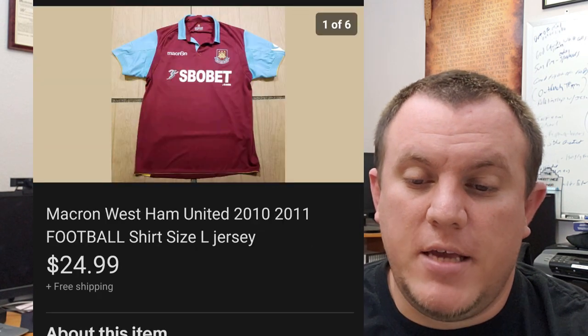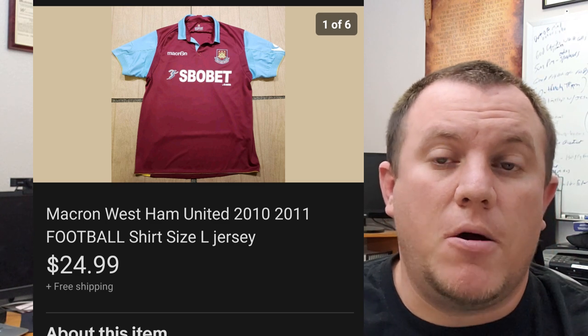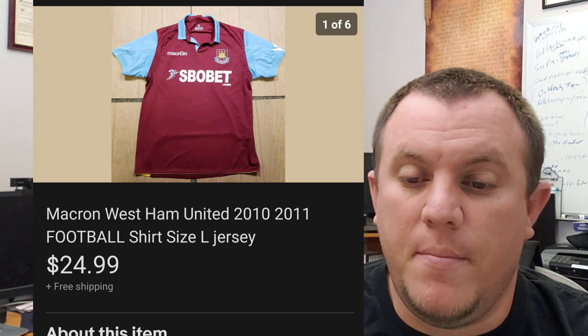A Macron West Ham United 2011 jersey sold for $25. This one was also $2 at a garage sale. Had a stain up on the collar, but I'm like, I could probably get it out. And sure enough, it did come out, and we got $25 for that.